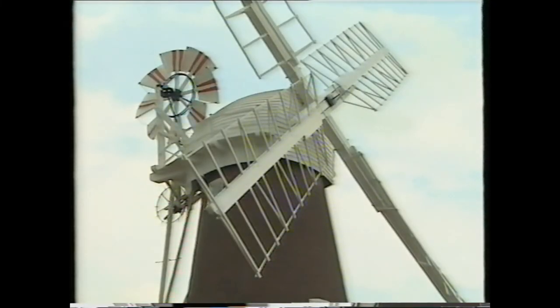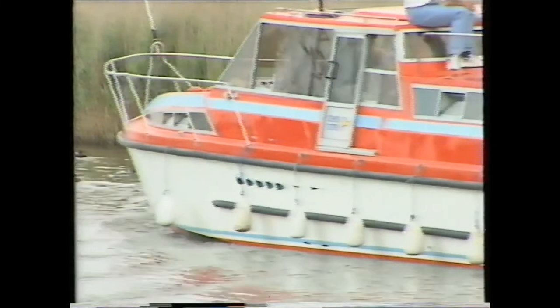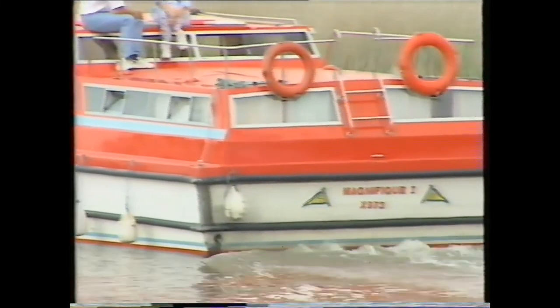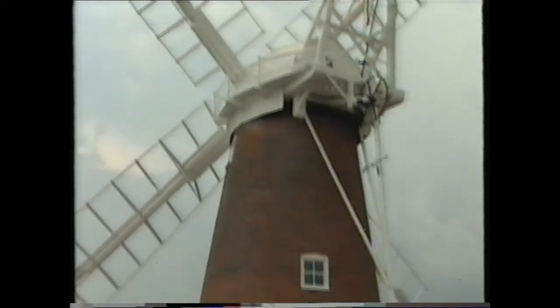Windmills were not just used for producing flour. Any process that needed power could be driven by wind, grinding pigments for paint, crushing seeds to extract oil, sawing timber, and pumping water. The windmills of the Norfolk Broads are actually wind pumps, which kept the marshes free of water.